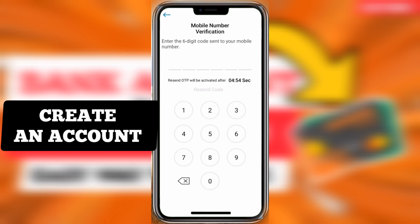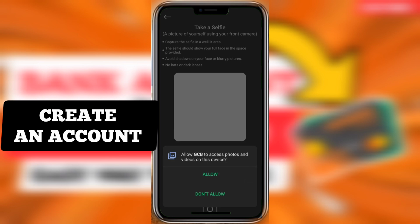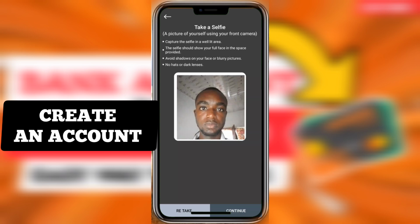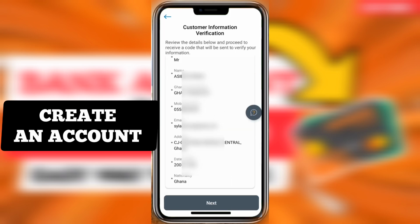After verifying your number, what would appear next is facial verification. The system would ask you to take a selfie of yourself, so you would have to position your face in the box showing over here and take a selfie. Then you have to click on continue after taking the selfie. Your Ghana card information will show up for verification.